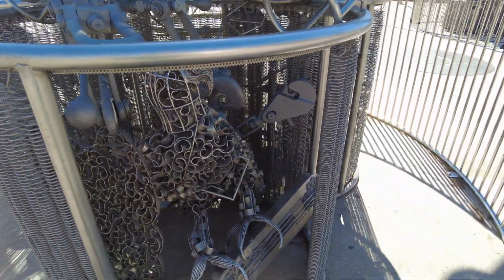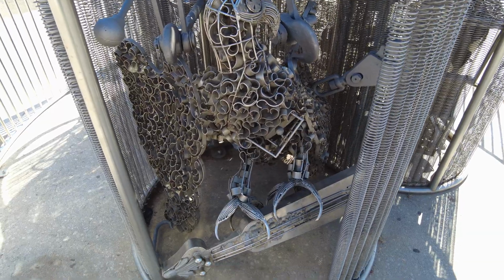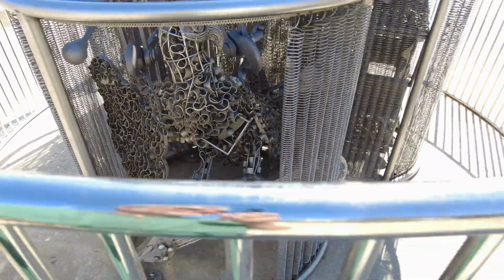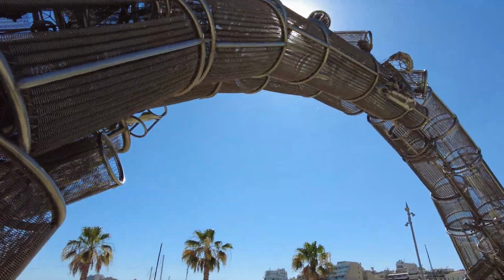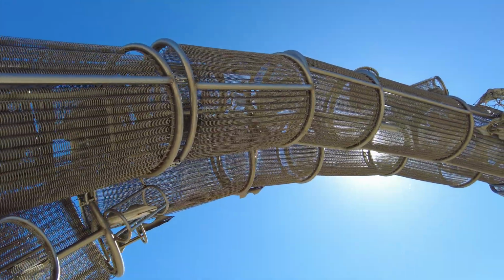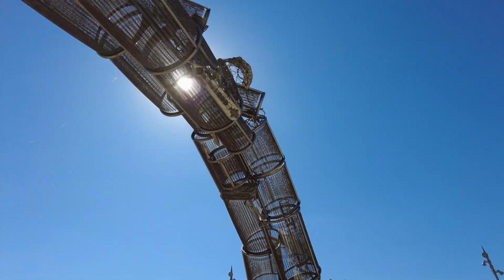Like that looks like a bird or an eagle with claws grabbing a violin. You know how art is, everybody. It's one of those things. But each one of these tubes has stuff in it. And so anyway, this is that monument.